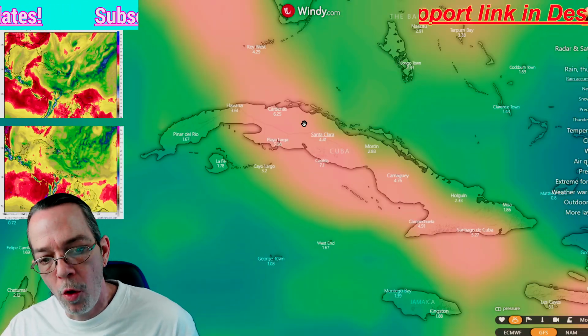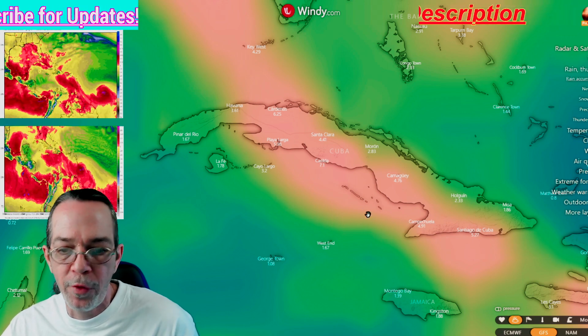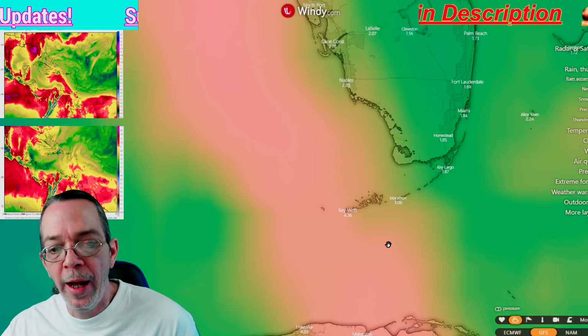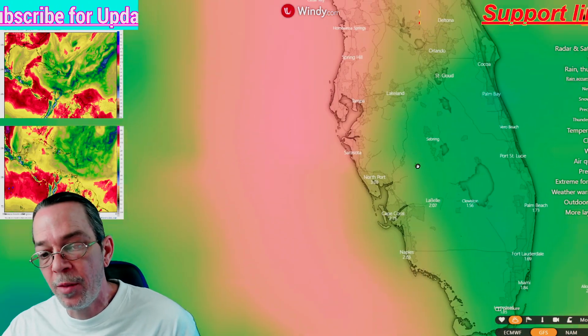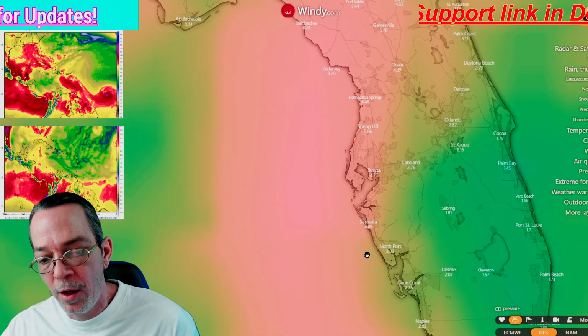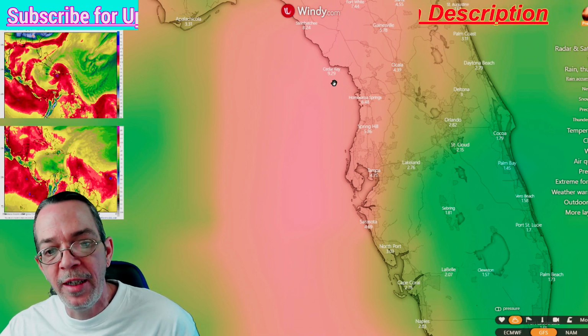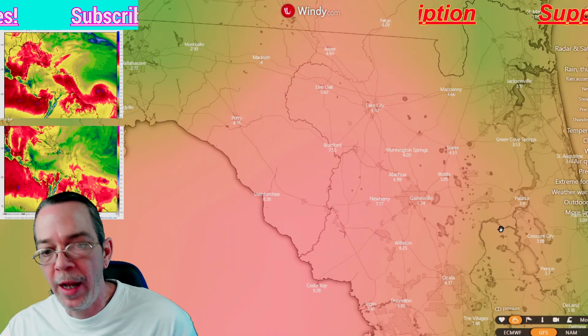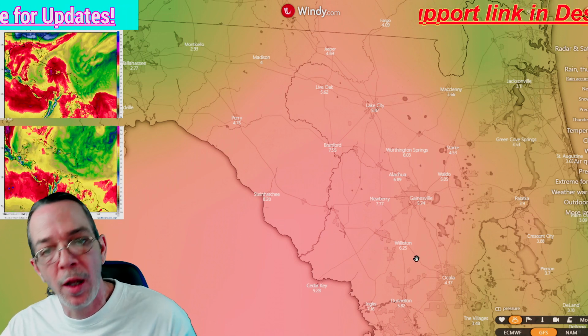And as it goes over Cuba, anywhere from southeast Cuba all the way to the northwest of Cuba will be anywhere from 5 to 7 inches of rainfall. And Key West, you could get over 4 inches of rainfall also from the system as it passes by. Sarasota, you could get over 4 inches. Tampa, over 4 inches. All the way up to Cedar Keys with 9 inches. And going into northern Florida with 4 to 7 inches for a lot of people.